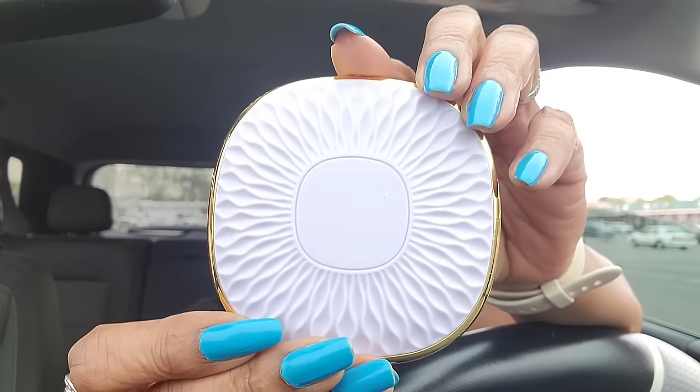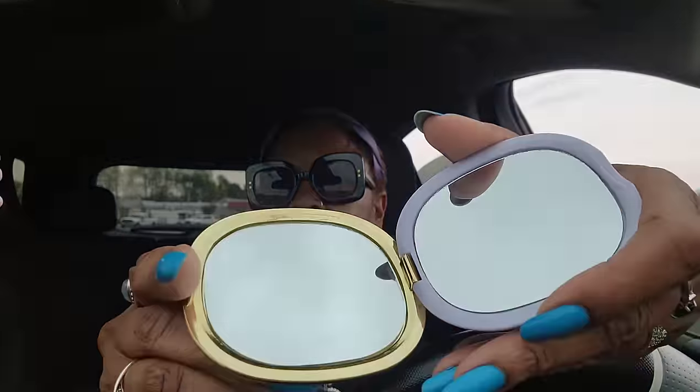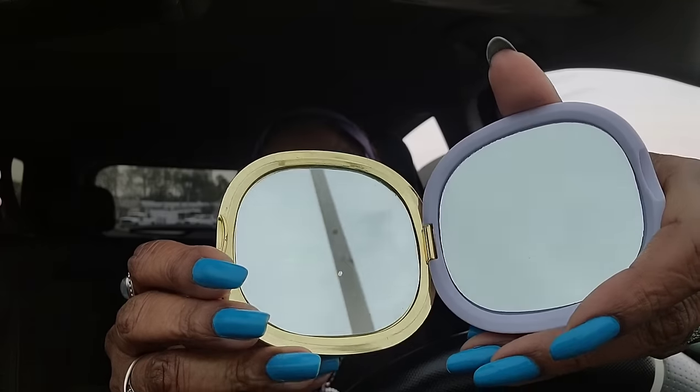Let me see if I can unlatch that. All right, hold on one moment. Okay, they were really easy to open, but it looks like this, and you just open it up, and it has the magnifying on one side and the regular one on the other side. That's pretty nice to put in your purse and stuff.